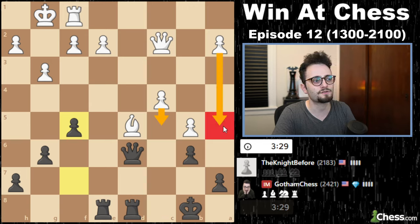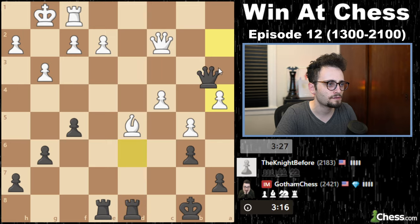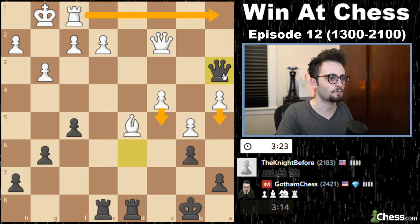The good thing is there's no easy breakthrough. Of course, there it comes. Of course, there is the attempt at breaking through my position. Very rude by my opponent, of course. Queen a3 is an option. It prevents any pawn from moving. It prevents rook a1.